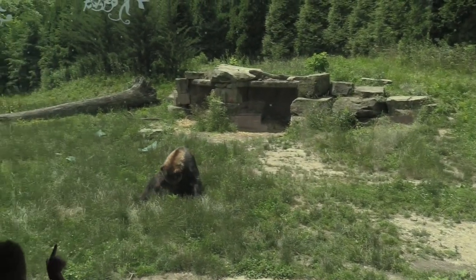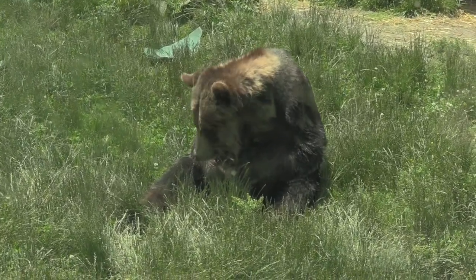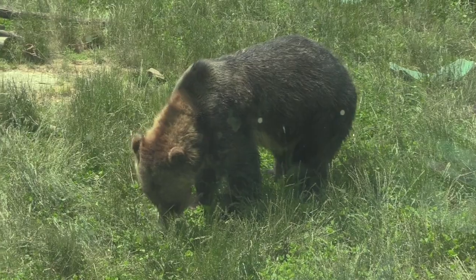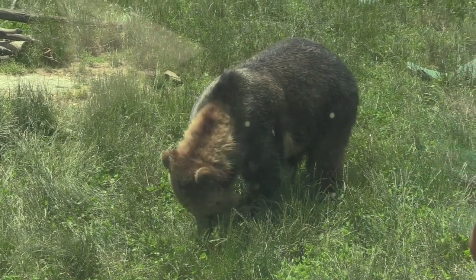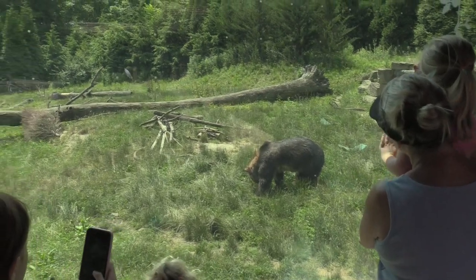Murder's got his habitat. We won't get a baby here at the right time. He's cleaning himself. Whoa! He's rolling around. Yes, the juvenile of the Grizzlies. Oh yeah. See more of his habitat.